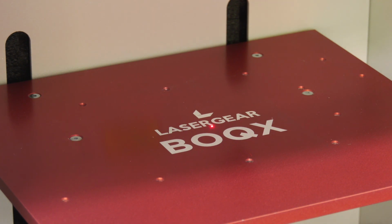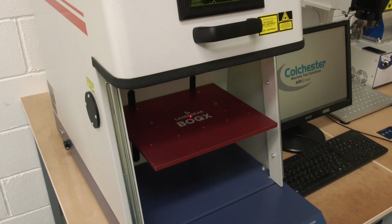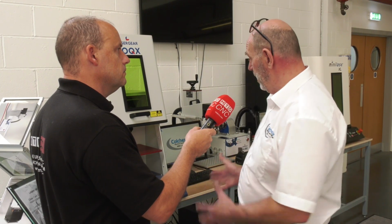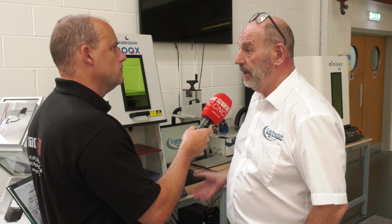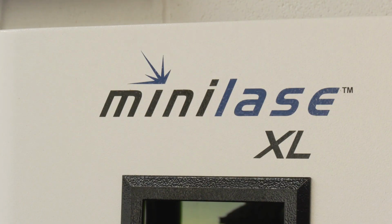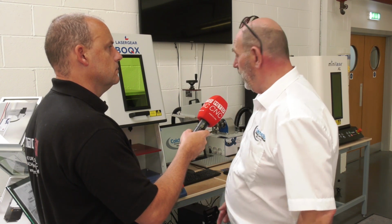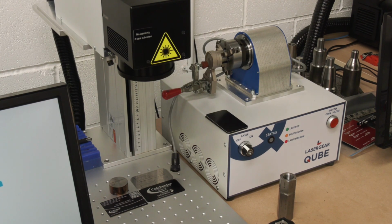This particular machine, I'm looking at it and thinking, well, I can't get that big a component in there, or what if I want to get several components in there? Is that all possible? It's possible, not within the laser gear range. The laser gear range is a low cost option, and within this particular range there are certain restrictions in terms of the size. But if we want to move up to a larger component, we can either move up into the mini lathe range, which has larger cabinet sizes, or we can use the open frame systems where literally there is no restriction in part size.